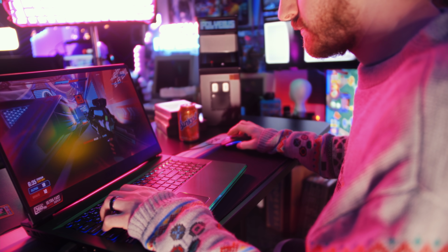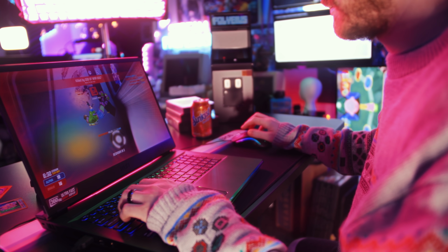So you have a really high refresh rate screen with no way to hit that refresh rate, which just kind of seems odd to me. This is only 1080p after all. All this horsepower and I can't even hit the target refresh rate.